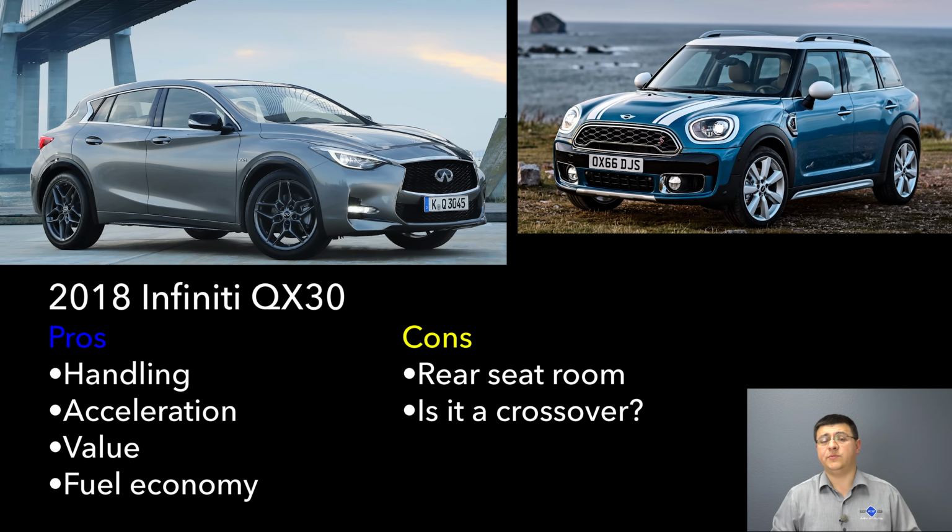The Qx30 also has one of the lower starting prices in this segment, starting at $29,950. That low starting price and the fact that it comes with a standard automatic transmission puts it definitely in direct competition with even the base models of the Countryman, and we get more power in the Qx30 than we find in the Mini, 208 horsepower out of its 2-liter 4-cylinder turbocharged engine. It's also going to be notably smoother in terms of overall engine dynamics than that 3-cylinder in the Mini.